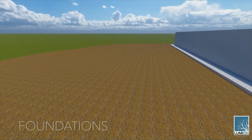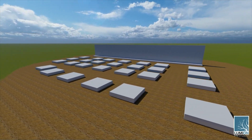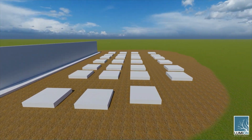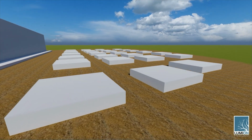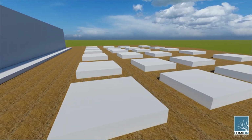Foundations will consist of isolated pad footings being placed at the bottom end of every column. These shallow foundations are suitable to use as the imposed loads by the structure are relatively low in comparison to the bearing capacity of the soil surface. A total of 23 pad footings with a depth of 600 millimeters will be constructed and will vary in sizes.